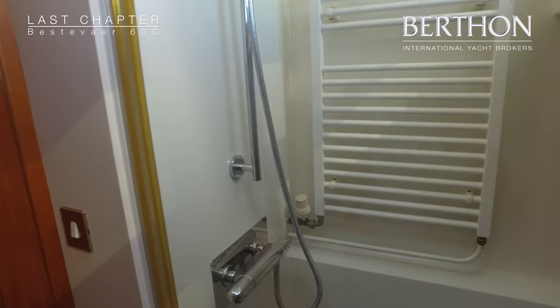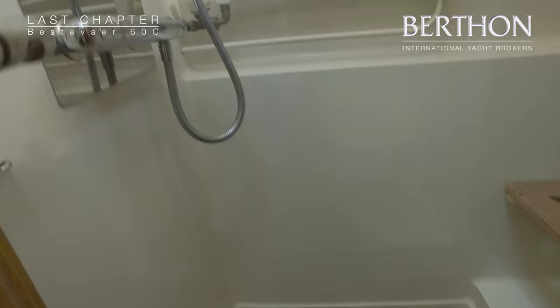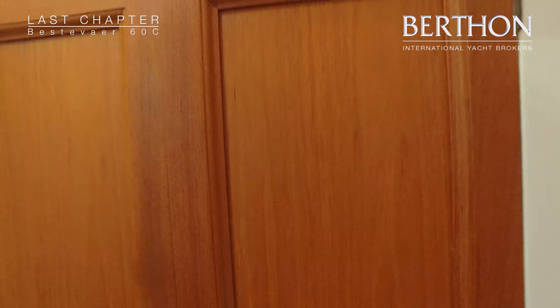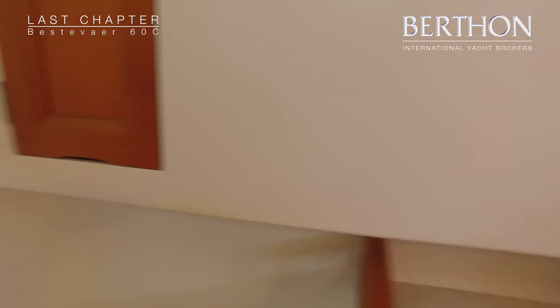We just picked up on one of the radiators there as well. The yacht is fitted with radiators throughout, which are powered by the Ebbesbacher heating system. And as I mentioned, the ample wet locker. It's almost becoming a more novel feature in modern yachts.